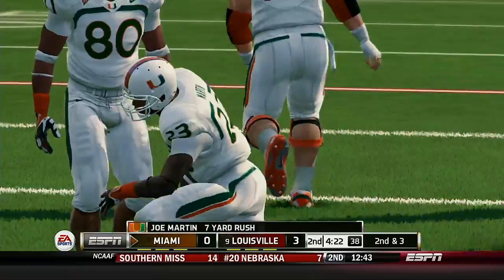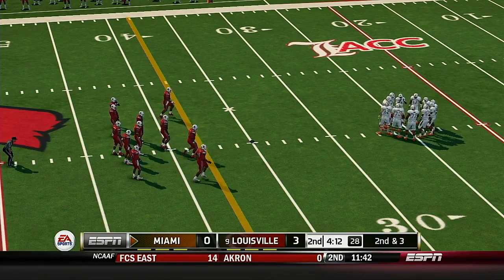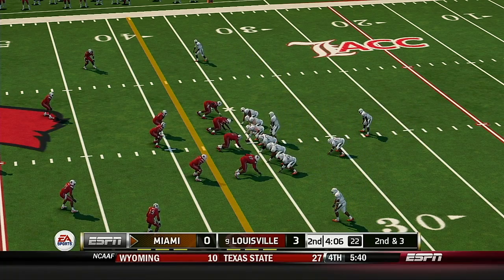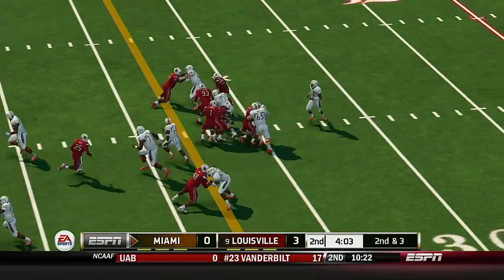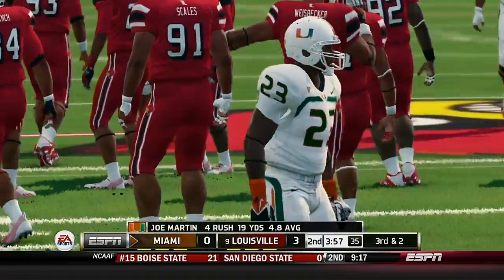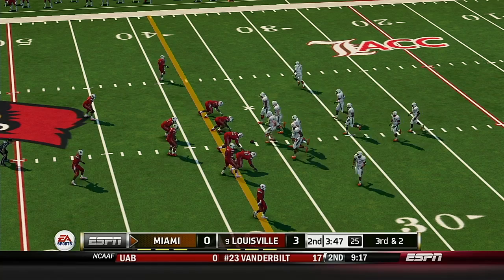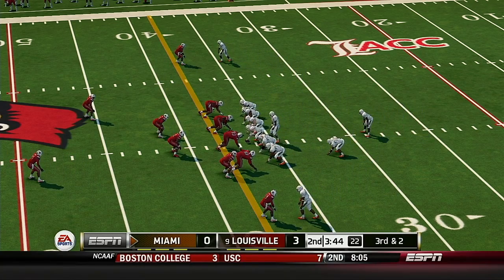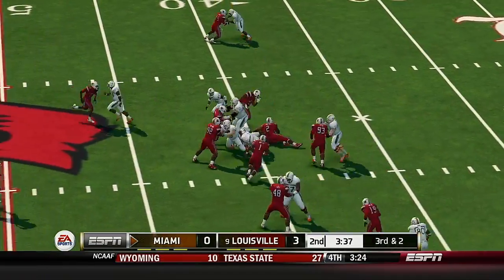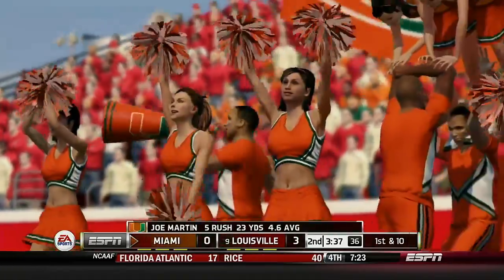Takes it up the middle for a nice run. That'll bring up second and three. Second down, and they're going to need about 3 yards to pick up the first down. And he hits him hard at the 36. Gain on the play by the halfback. He got by a couple of defenders and made it to the sticks for the first down.